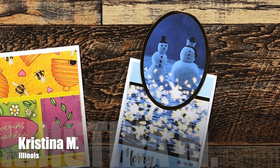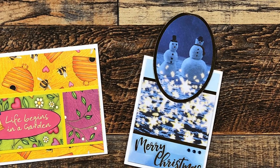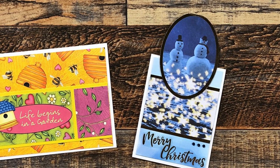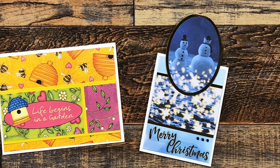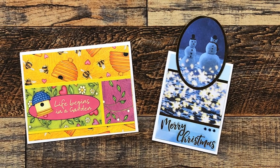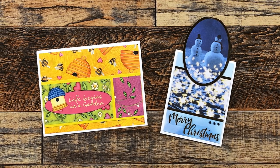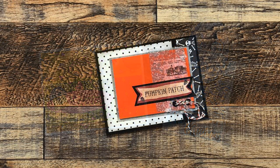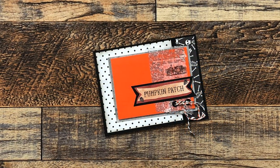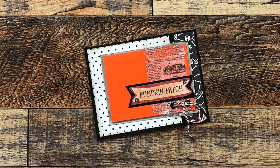Christina M. from Illinois sent in two cards this month. On the right is that fun mini slim card from the September 2022, and on the left is a little twist on the August 2022. I'm loving those snowmen on the Christmas one. Thank you, Christina.